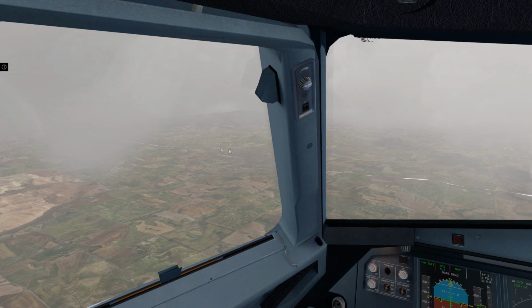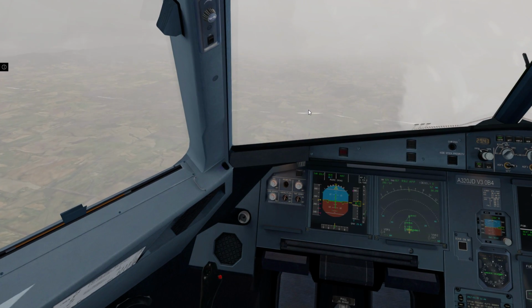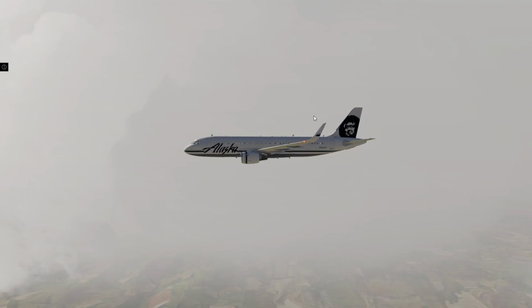And what is this here? I have no idea. The ground, or maybe there was an earthquake. Who knows? But the ground has now separated from the Earth. Hashtag X-Plane 11 graphics and physics. Let's get that trending.